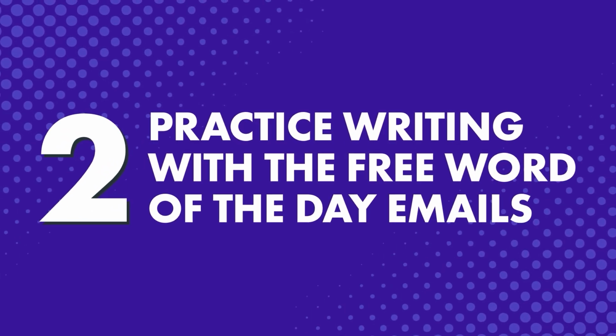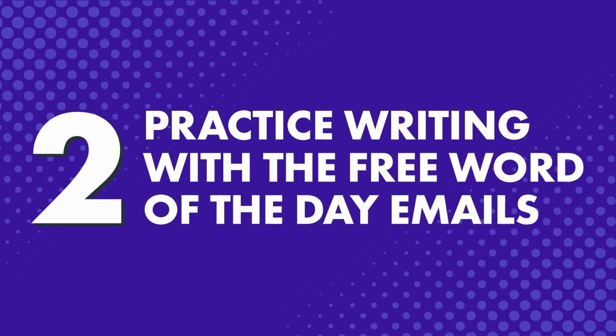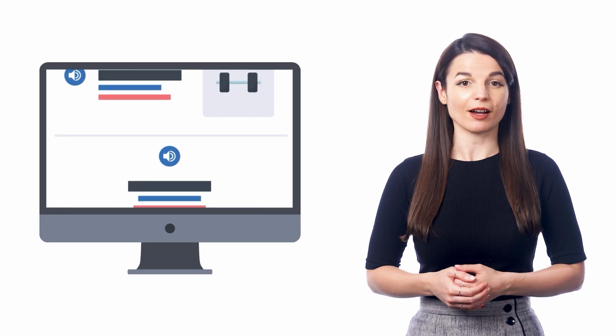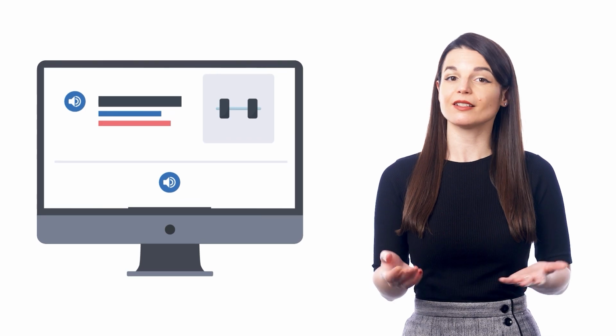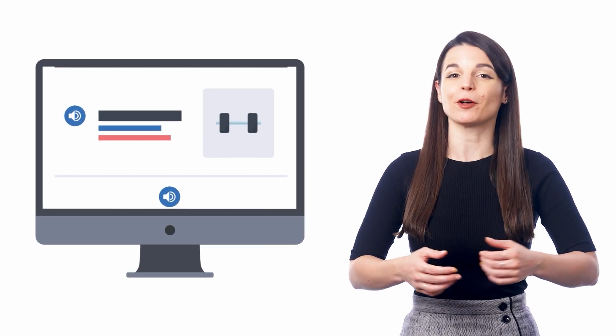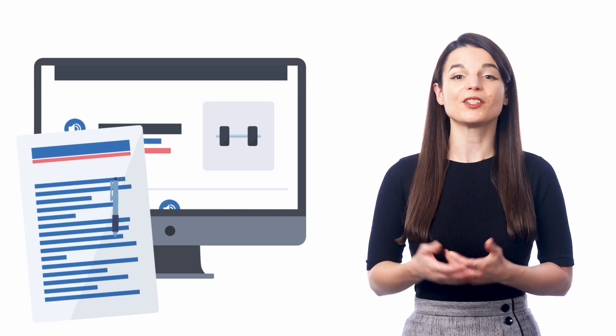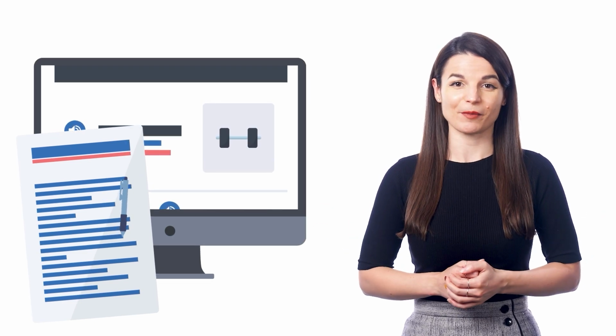2. Practice writing with the free Word of the Day emails. Every day, we send you a new word to your email inbox. You get the audio pronunciation, sample sentence, and a picture to help it stick. But you can also just as easily write that word down and do that daily every time the emails come in. And now you have a simple language routine going that you can stick with.